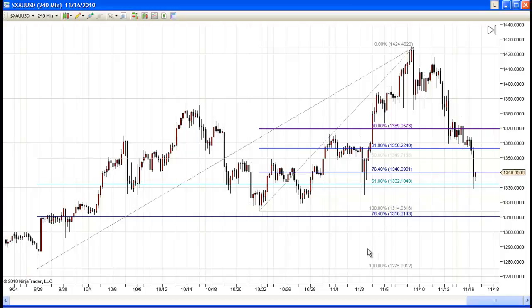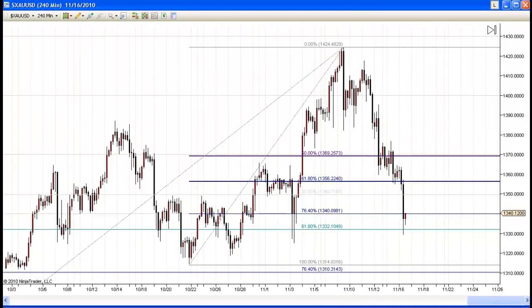So what might that look like? Well, quite honestly, I don't really like to project out that far, but let's assume, for example, that we do catch a bottom right in this area. Let's make that an assumption. The next thing that you would want to do, of course, is the B wave is typically going to move up between 50 and 75% of this move down. So let's go ahead and plot that, traders.